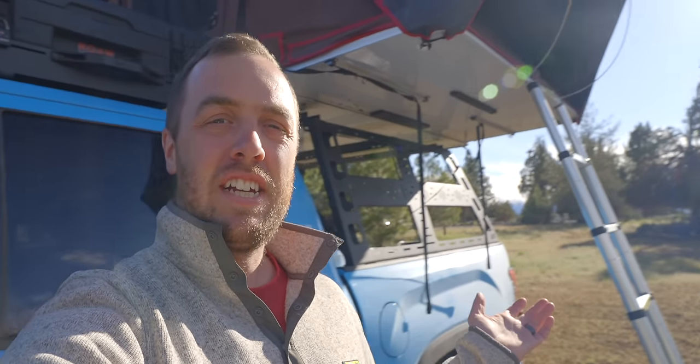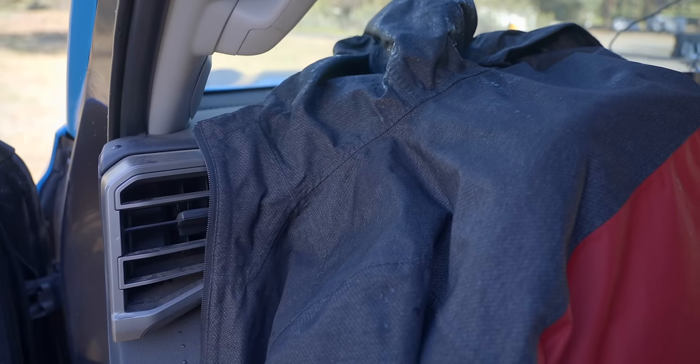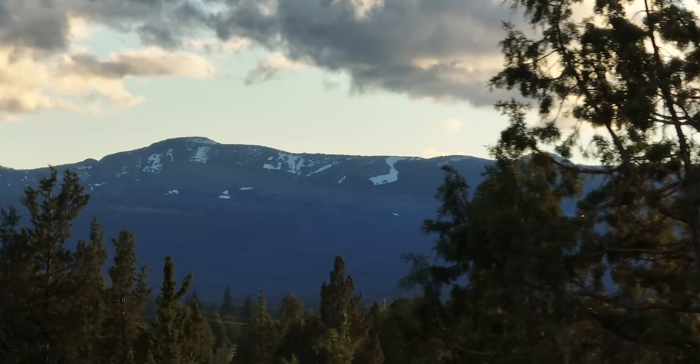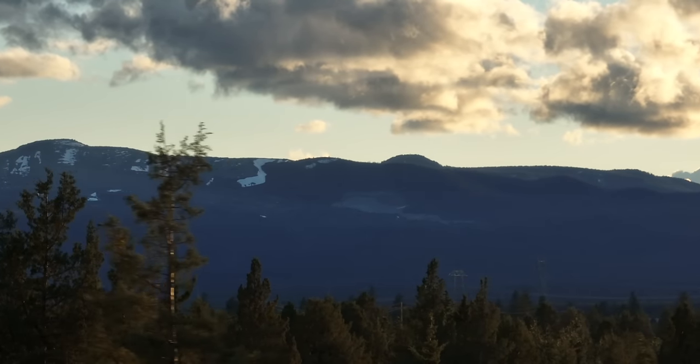Basically, we get a field here, but it means we can set up everything in the sun. The inside of the vehicle got soaked from where I was leaning out the window while winching. My jackets are soaked. I need to get changed, and they have a dryer just over the road, so I can go put everything in there to dry and kind of reset, ready for tomorrow.